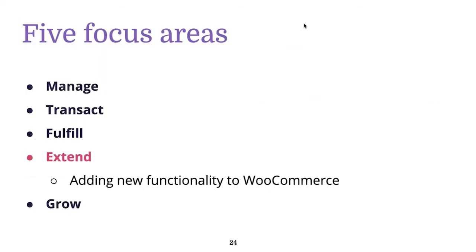Another focus area for e-commerce and the WooCommerce perspective is extend, and this is around adding new functionality to WooCommerce. And the great thing with WooCommerce, and one of the myriad of open source benefits, is that anyone can adapt it or build add-ons for it. There are almost endless possibilities.